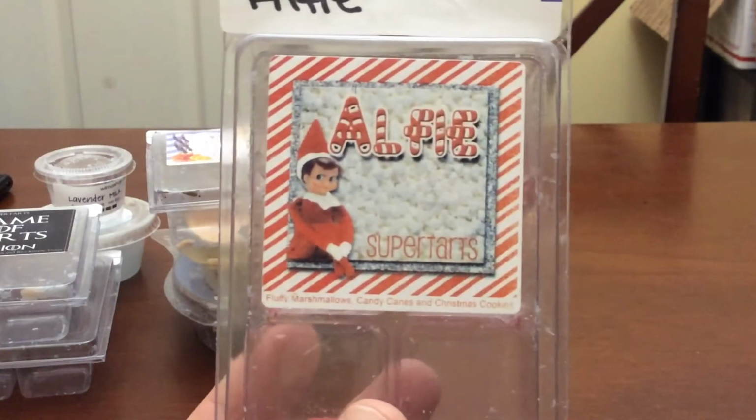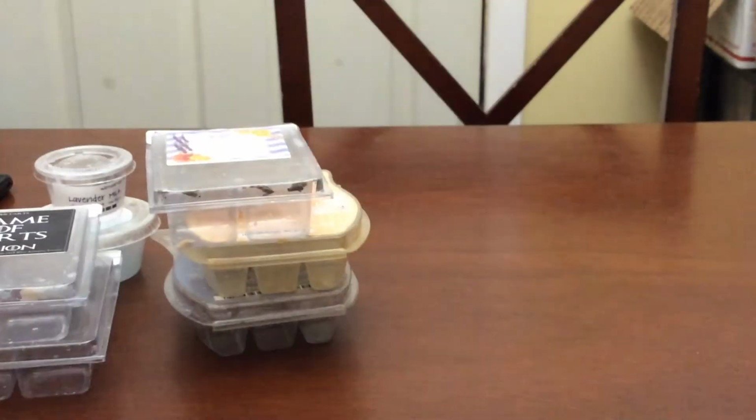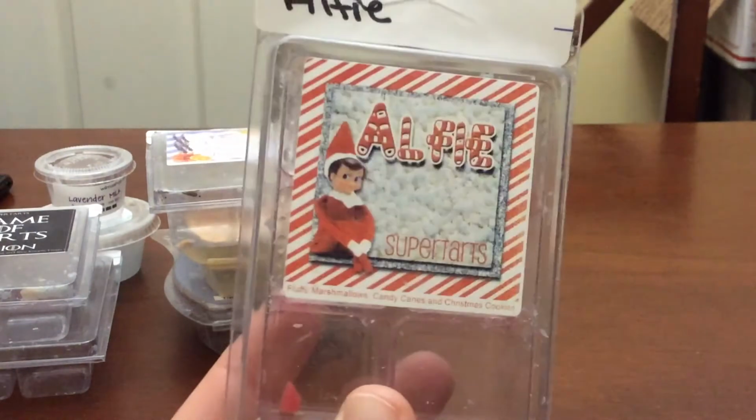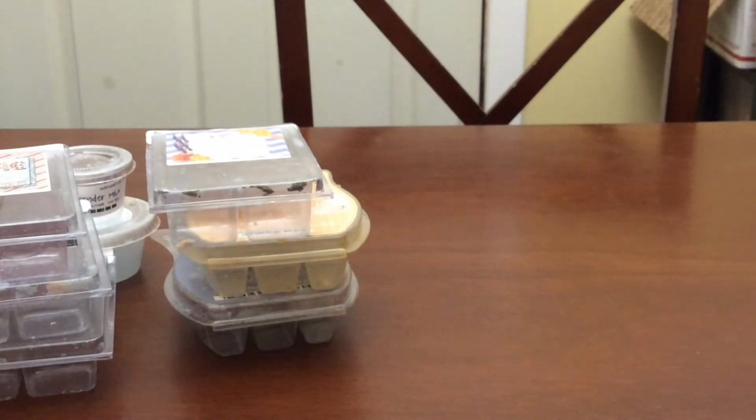Alfie, I was disappointed in. It was really light. I've had this one for a long time. I bought this probably the end of last winter, so it had plenty of time to cure. I know Super Tarts don't need to cure, but I don't know. It was just very light. I did not like that.